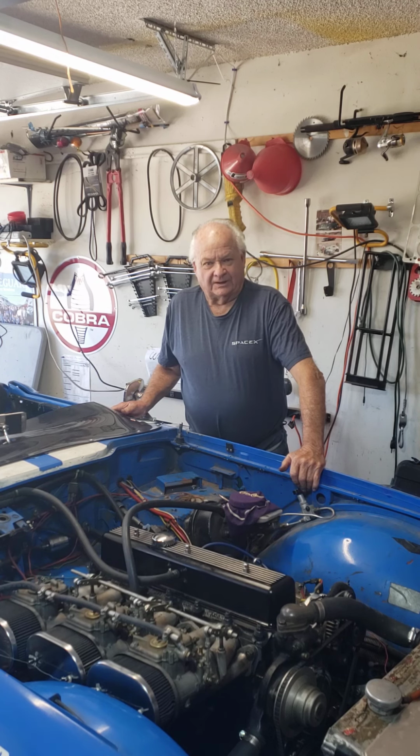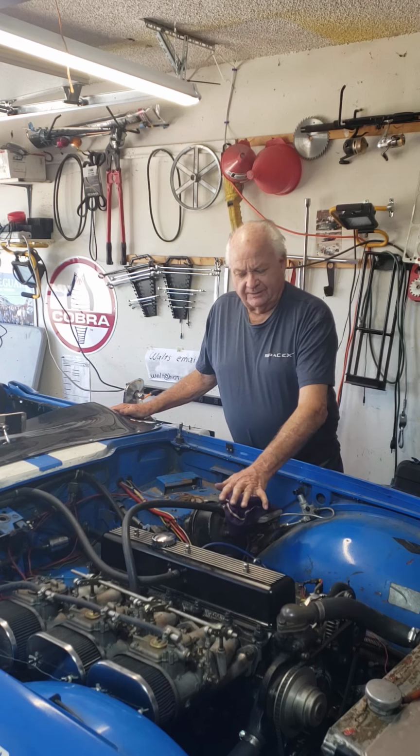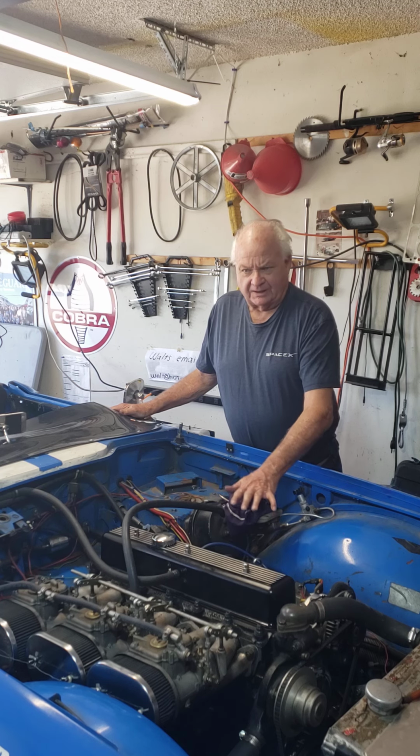Walter Hollowell. It's late July 2022. This is my racing Triumph TR6. But this is the engine that I did my YouTube blog on. It's the one that I built during the COVID lockdown.